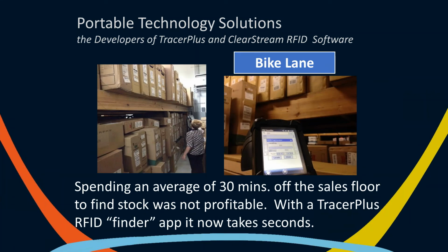Bike lane is pretty cool too. Herb is the owner of an 8,000 square foot bike shop in Texas. He downloaded TracerPlus one day and configured an RFID app himself. They were literally spending up to half an hour trying to find a particular bike they had sold. Back in the back room, you could see there.